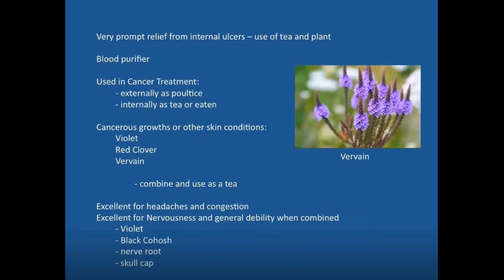It can provide very prompt relief from ulcers. It's a blood purifier again, and it can be used in cancer treatment externally as a poultice and internally as a tea or eaten. For cancerous growths or other skin conditions, violet and red clover and vervain used together can be very beneficial. So combine those and use as a tea.